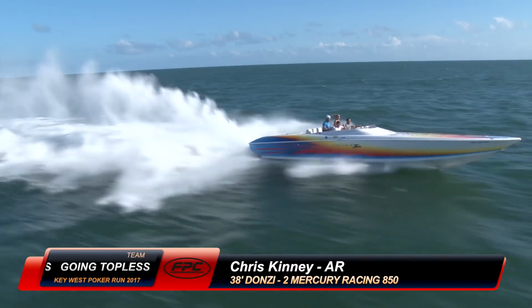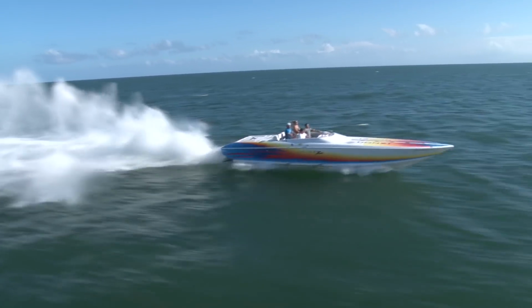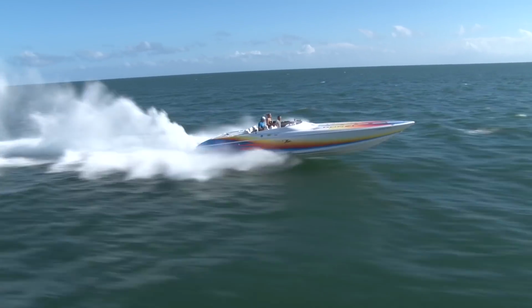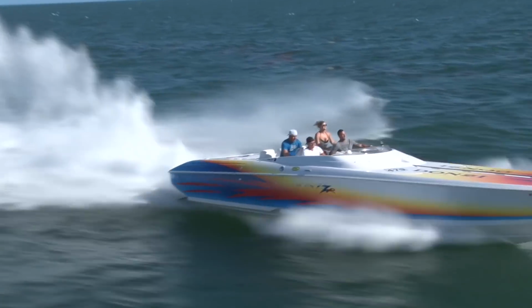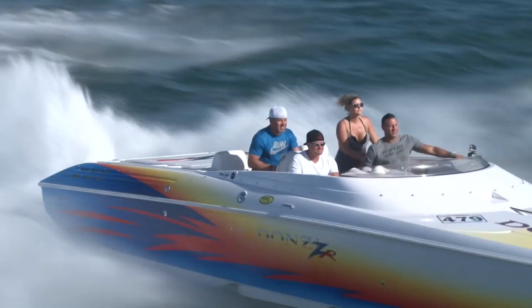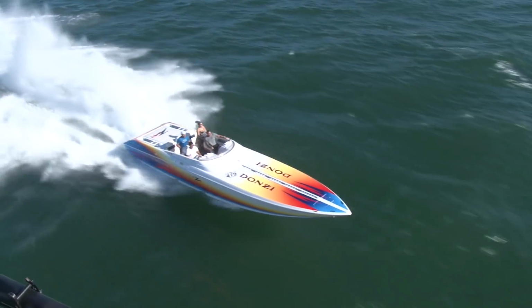Chris Kinney and Gabby Heath back here in Key West, not their first time here, with this 2005 38 Donzi ZR. They say Mercury Racing 850s. I think they had some smaller motors that they redid, put some big hardware on them, because I don't remember them running like this last time they were here on the Key West run. But they spent a lot of their time here.